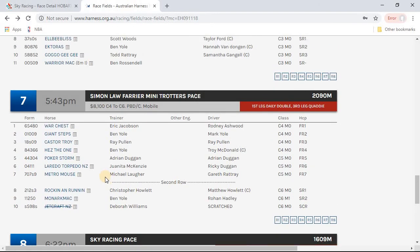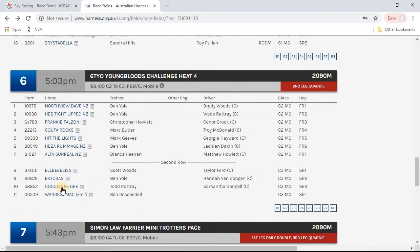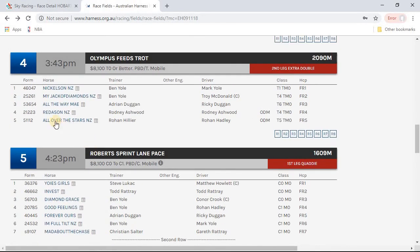Later on in the card, last 2 races I'm not keen at all. Probably have something each way. Go GG, only small, so more. I think they might go quickly early. He might be the fresh one late. In the 5th, I don't think Miracle Marcus and Bristabella will fight it out, so maybe take the Quinella with those two. 4 and 5 in the trot.